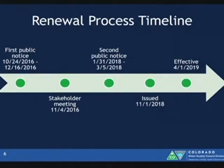So 2012, 2016, we started getting more staff, and we knew we were really far behind from the EPA. They've already issued their general permit. They've gone through a cycle. It's about time we issue a new permit. In 2016, we did our first public notice. So it goes out to public notice and allows stakeholders to review it, comment on it, get an idea of where the division is going.